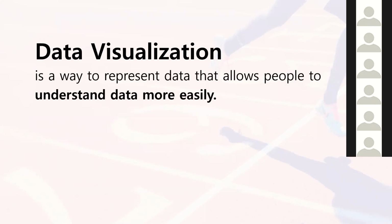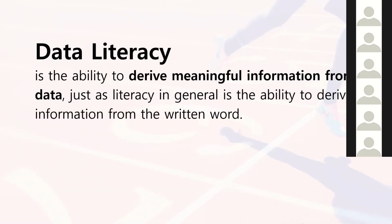There is this thing called data literacy. Data literacy is the ability to derive meaningful information from data, just as literacy in general is the ability to derive information from the written word. Would you give a Leo Tolstoy to a 6-year-old just learning to read? I guess not. So let's take your colleagues who have never been confronted with anything other than those huge Excel sheets, you know, those wall of numbers kind of Excel sheets.